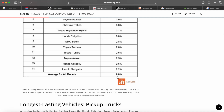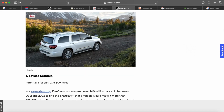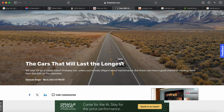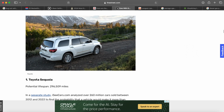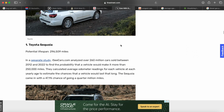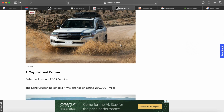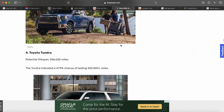Average for all models less than 1%. Moving on to another article here, you had the cars that would last the longest. This is from The Street. Number 1, you have the Toyota Sequoia, again with the potential lifespan of 296,000, Land Cruiser 280, and Chevy Suburban 265. So things to consider.